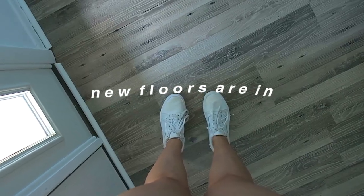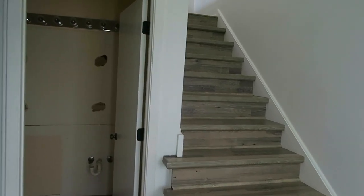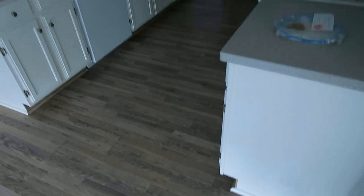You guys, the new flooring is in. I look like crap, but do you guys want to see it? Ta-da! Oh my goodness, you guys, look at the stairs. The stairs don't have carpet anymore. I'm really happy the tile is gone in the kitchen and it's just looking like some nice flooring.